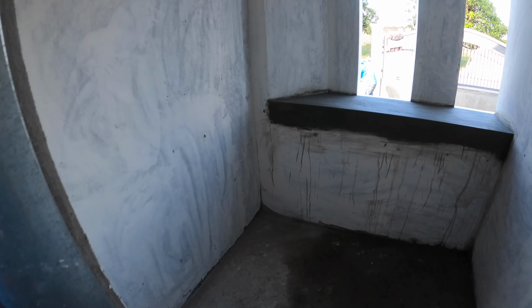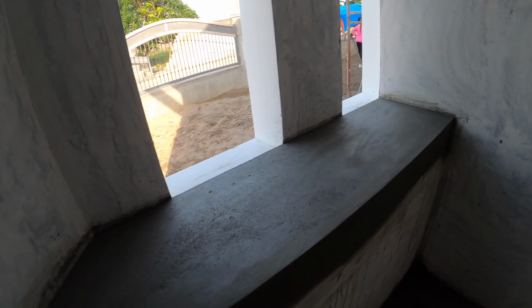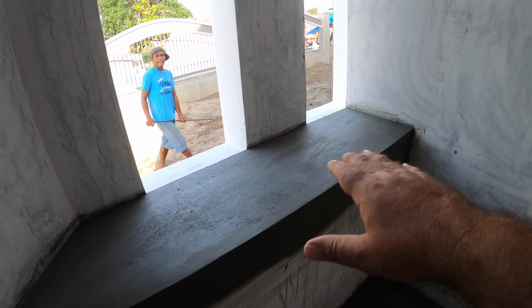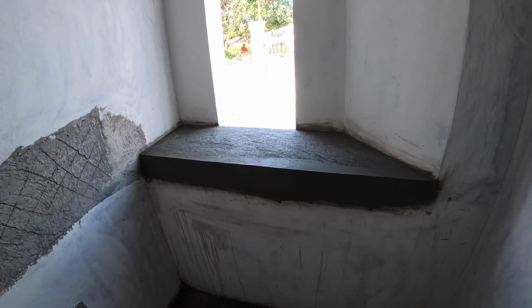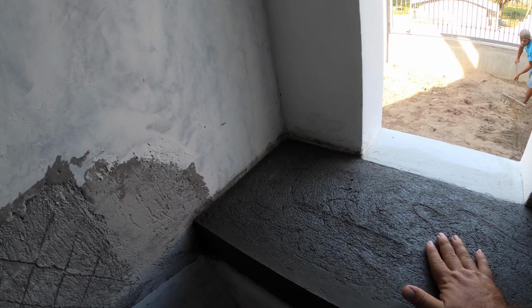All right, here in bedroom two, our bay window has the finishing done for the top here. So this is where they're gonna end up finishing this with a little bit of tile work. Let's take a look at the one for the lavatory, and it looks pretty much the same. Notice they did leave a rough finish in the middle because this will be tile, so they got to have something for the tile adhesive to adhere to.